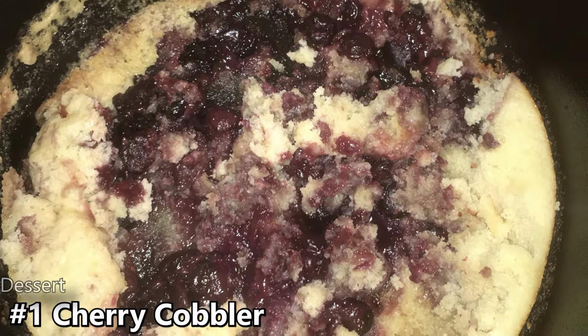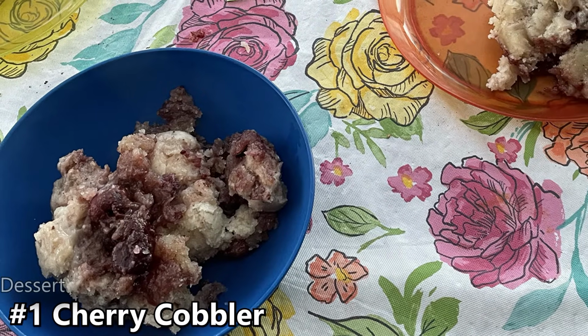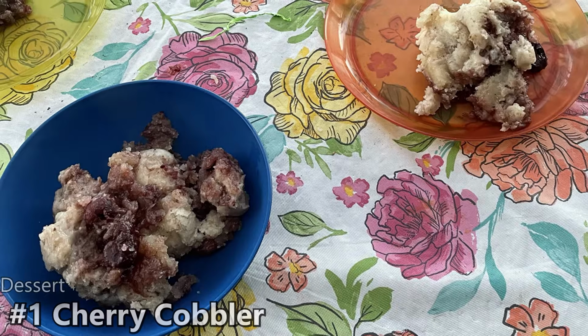We mix the dry ingredients and wet ingredients separately at home, and then when we get to the campground, we mix them together, add some frozen cherries, put it on the fire in the cast iron, and it basically makes a perfect little cobbler. Very good, very easy.